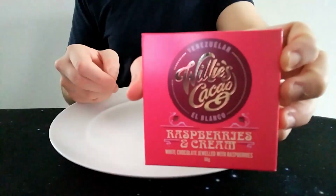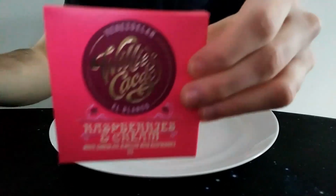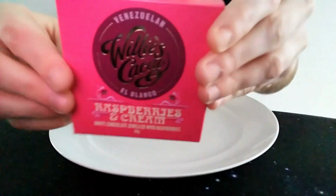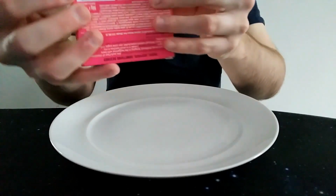But it looks quite nice anyway. Let me check my microphone. I always seem to forget if I've put my microphone on. There we go. So it looks okay, quite a nice box, nice little packaging. I can't remember exactly how much it was. I think they were quite expensive. I'm sure it was about £2.50 or something, but I could be completely wrong.